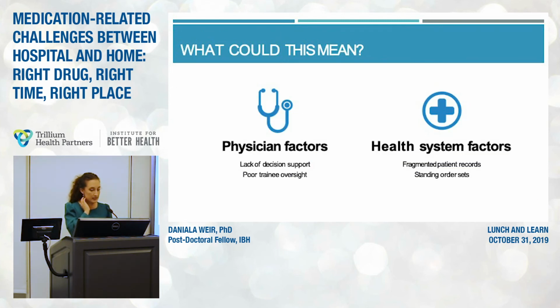So there may be several important underlying issues that are contributing to the high prevalence of PIM prescribing. This may include physician factors such as lack of necessary decision support to identify and communicate PIMs, as well as poor oversight over prescribing for trainees. Health system factors can also potentially be an issue here, including fragmented and difficult to access patient records, as well as standing order sets in hospital for the prescription of benzodiazepines and proton pump inhibitors.